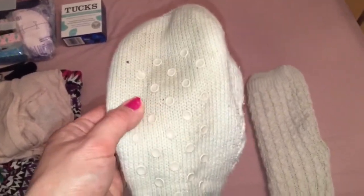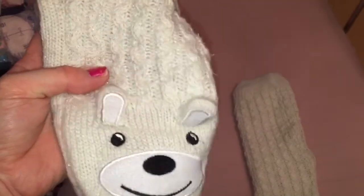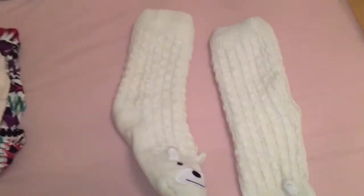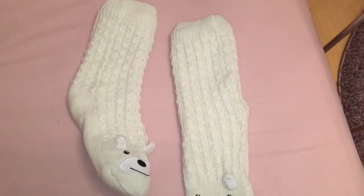This time around it'll be June, and these have those little sticky bits on the bottom so you don't slip on the hospital floors, and these are just from Tesco. They're kind of just slipper socks, quite self-explanatory, but I thought that they would be handy for my hospital bag. Nice and cosy warm, but nice and safe to walk in.